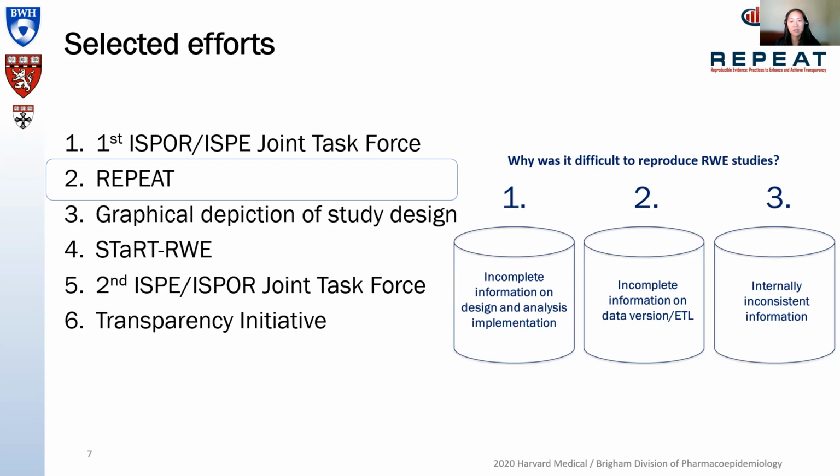Second, we struggled because of incomplete information about data version. Although we did use the same years of data from the same data sources as the original authors, these data are not static. Retroactive updates to the data can shift the underlying population, as well as how certain variables are populated. For example, we know that one of the data sources we used changed how death was captured in different ETLs, in one version not including deaths from the Social Security Death Index. A third reason we struggled to reproduce studies was that we saw internally inconsistent information between the text, attrition tables, and diagrams, which forced us to make assumptions about what was actually implemented.